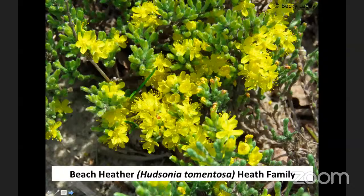Beach heather, Hudsonia tomentosa, is similar to its cousin, except the tiny, bristly, needle-like leaves are scale-like. The small, bright yellow flowers appear on shorter, hairier, or what botanists call tomentose, stalks in mid-May to early June. Beach heather is primarily a coastal dune species, so it also has salt tolerance.